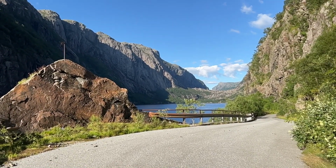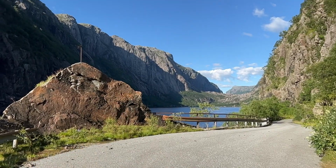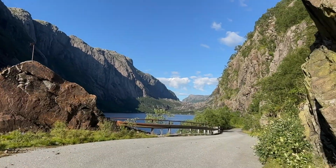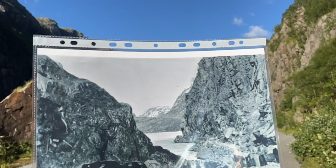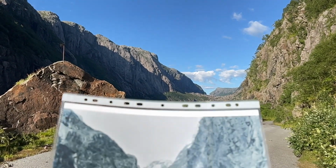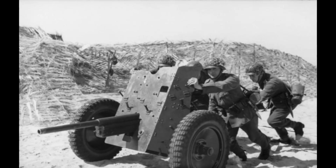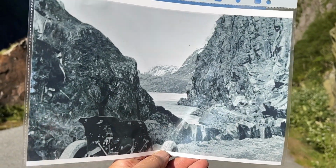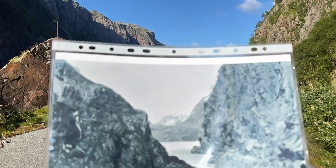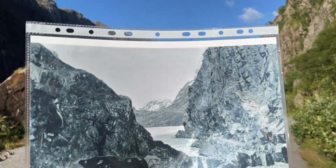Notice this thing here, but notice specifically that one and this thing here. Are you ready? That's the spot. And what is down there? That's actually a Pak 36, a German anti-tank gun, which once upon a time stood right here. And you can see when I overlay the picture almost like that, it's a perfect match.